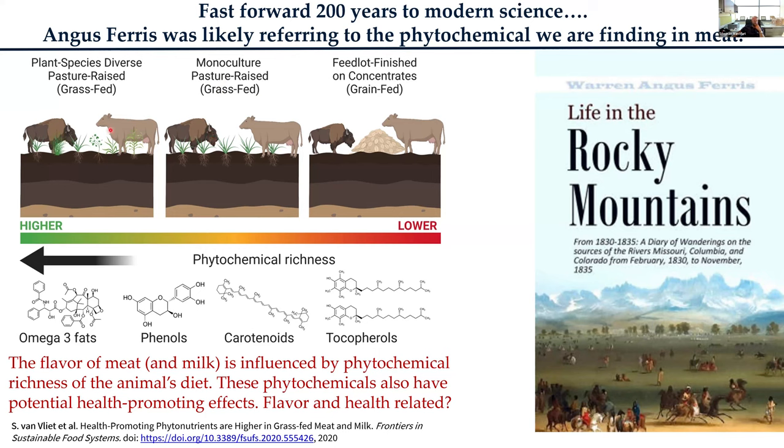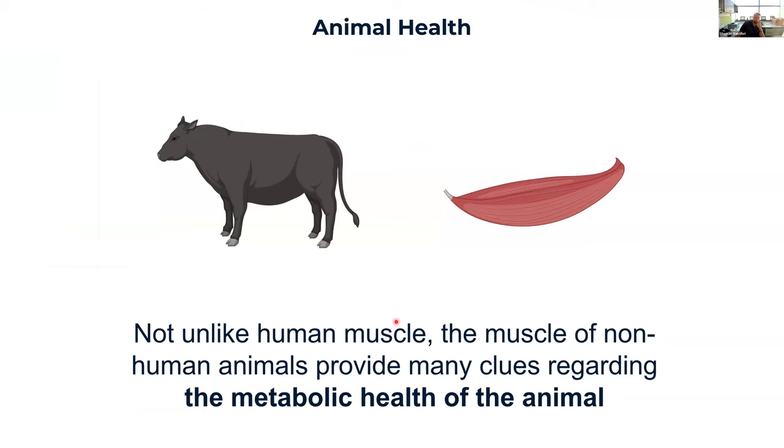But when they go on the plant-diverse pasture, they could empirically note that, as well as indigenous peoples that hunted during certain periods of the year when the animals were fattest and had access to the best grasses. So flavor and health are related. And the data would suggest that what Warren Angus Ferris wrote down 200 years ago, he was certainly onto something at that time. And so that's quite amazing, actually.